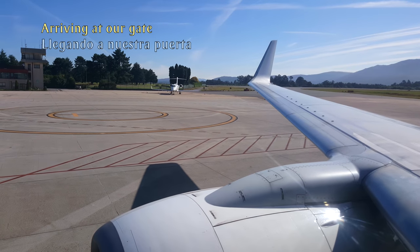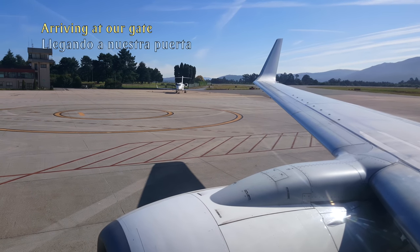Until the aircraft has come to a complete stop and the passenger seatbelt sign has been switched off for you.